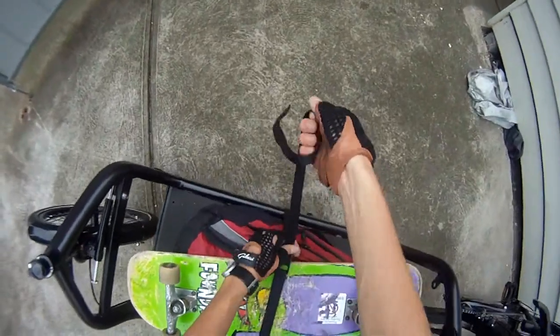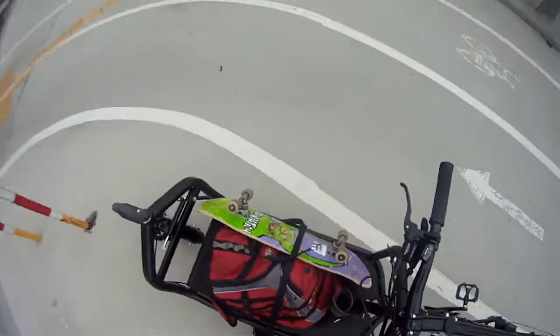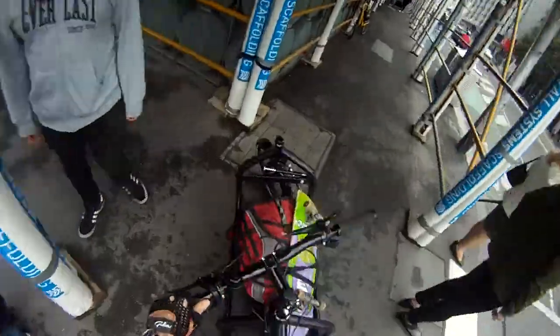Tie downs are really important. They must stay tight and they must hold the cargo firmly in place. They should also be versatile, allowing for different types of cargo. Slow speed manoeuvring can be tricky, as can moving the bike in tight spaces.